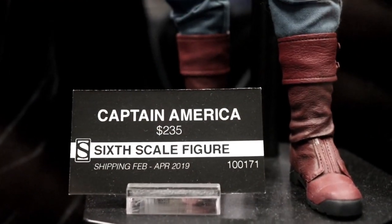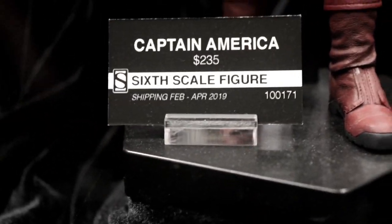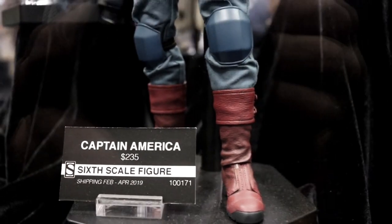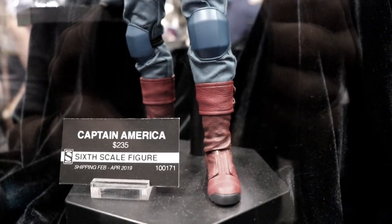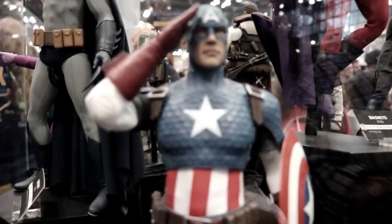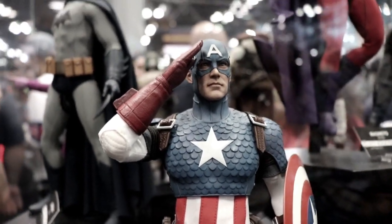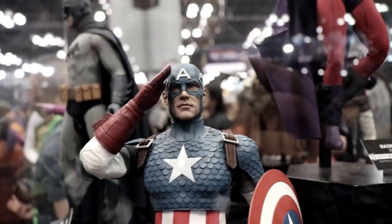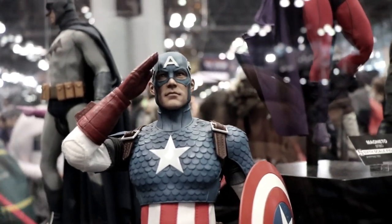And the last one we have, the Captain America, $235, 1/6 scale, released February and April 2019. He's very simple, very detailed. Definitely looks more like a comic book version than the actual one from the movies. Shield on it looks great, the detail looks great. Definitely worth it if you did miss out and you wanted one at retail.